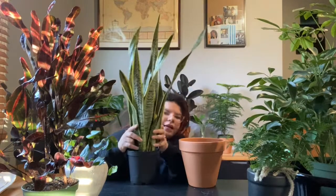But she's probably been in this pot for a really long time, just a little tiny nursery pot. I put her in this terracotta because I'm gonna eventually move her over here, but just not right now. I want her to grow a little bit more and I want her to acclimate. I don't repot anything until they've acclimated to my house. I feel like coming into a new home after being in the nursery is really shocking for plants, so I give them a little bit of time to acclimate before I do anything with them.